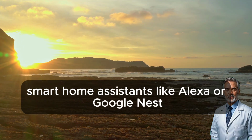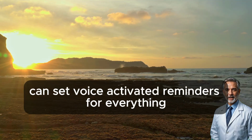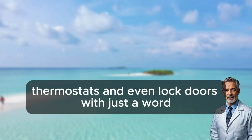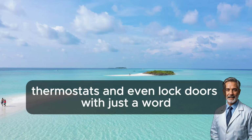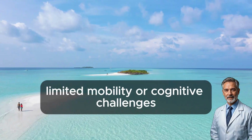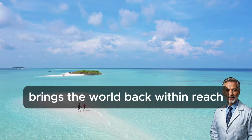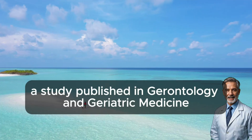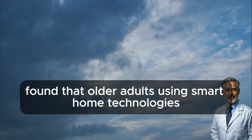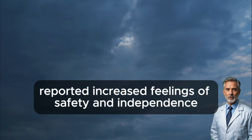Smart home assistants like Alexa or Google Nest can set voice-activated reminders for everything from appointments to when to drink water. They can control lights, thermostats, and even lock doors with just a word. For people with vision impairments, limited mobility, or cognitive challenges, this kind of voice command support brings the world back within reach. A study published in Gerontology and Geriatric Medicine found that older adults using smart home technologies reported increased feelings of safety and independence.